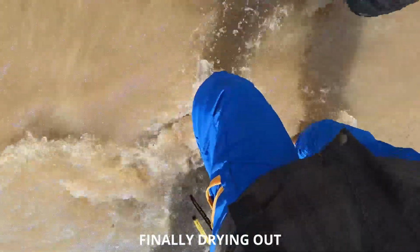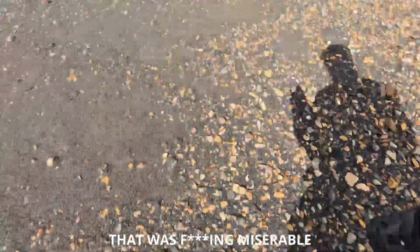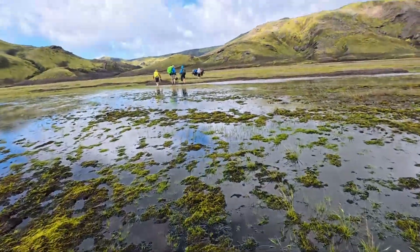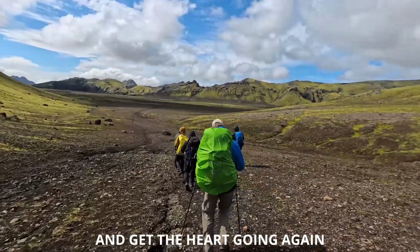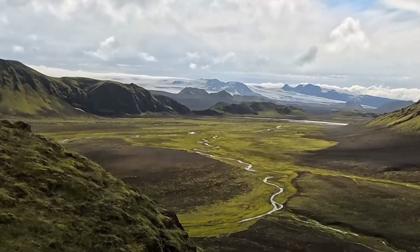Finally drying out. Stopped shivering. That was miserable. Freezing Arctic air from that glacier back there. Other than that, you can see how the wind is actually drying things out. Glad to be hiking up the hill here and getting the heart going again. Warm up. This is the Myrdalsjokull glacier.